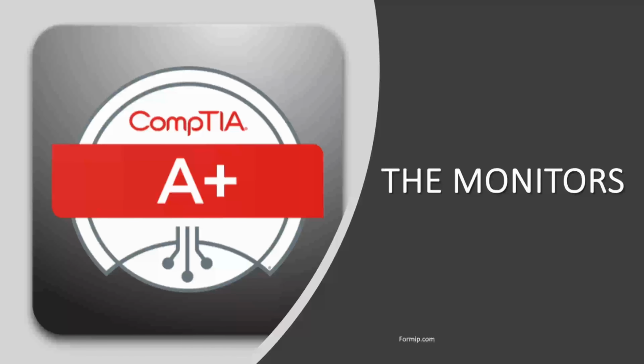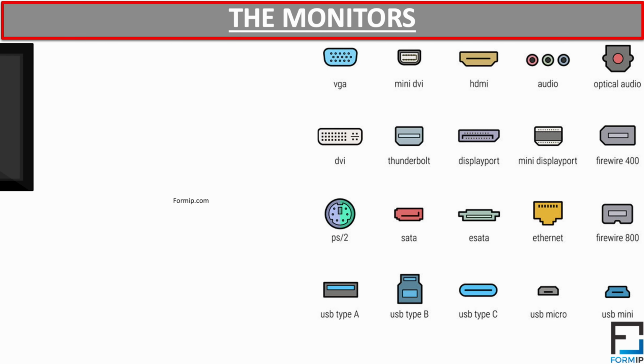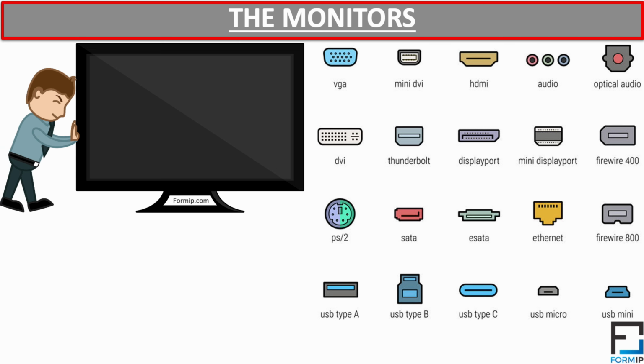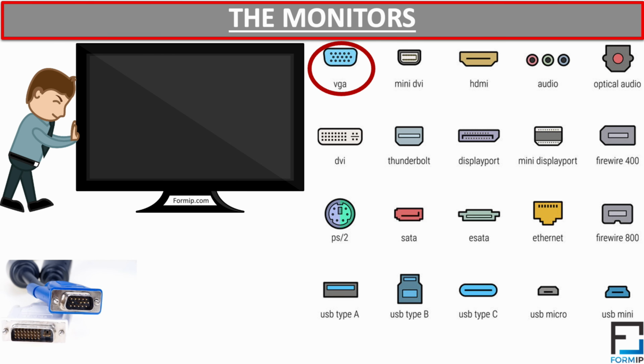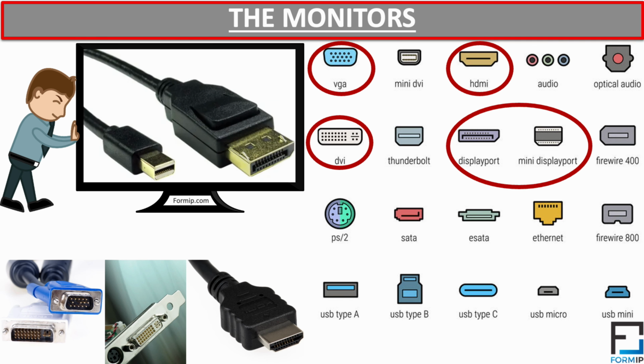The monitor is the primary output component of a computer. It connects to the computer's video card using a cable and allows images to be displayed on the screen. Monitors can have the following connectivity: a VGA port, DVI, HDMI, or a DisplayPort or mini DisplayPort. We will start with the former monitors, which are called CRT.